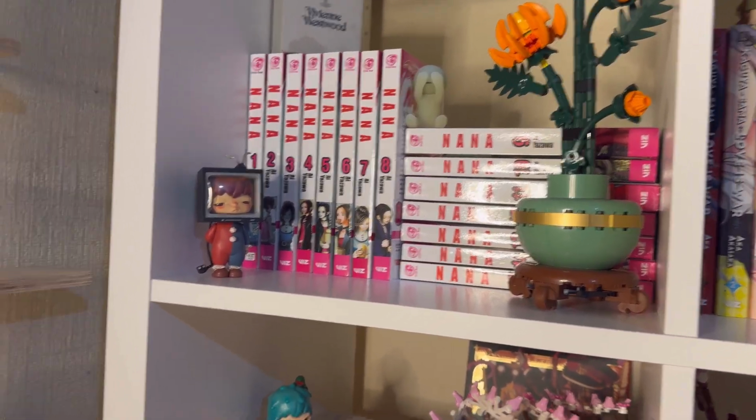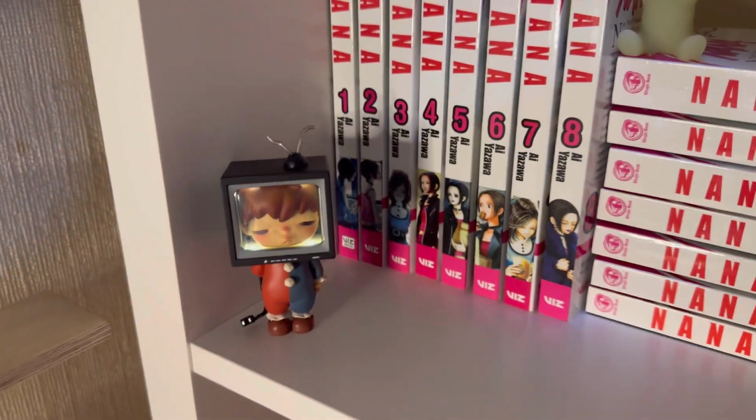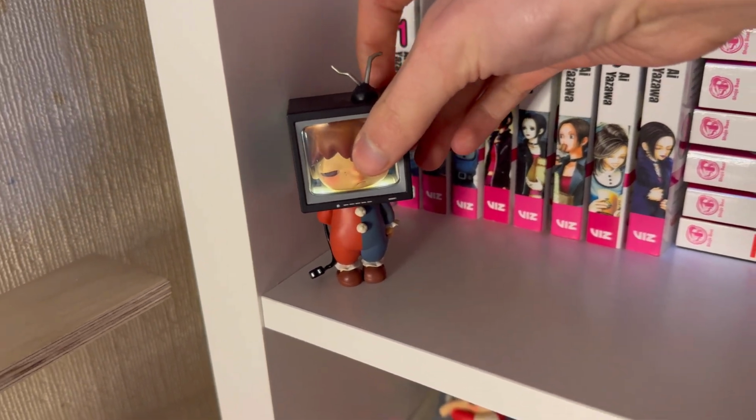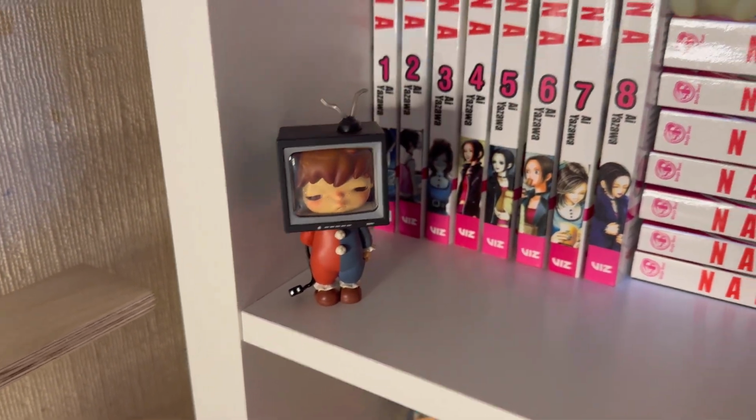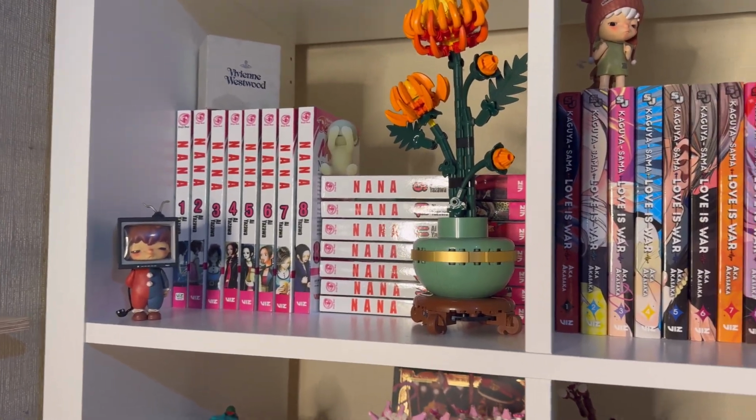It's really cool. It even lights up as well. I'll show you. Just like that. It can light up, but I never really have him lit up because I don't want to waste the battery, and I don't really know how I'd go about changing it, but that's my Nana shelf.